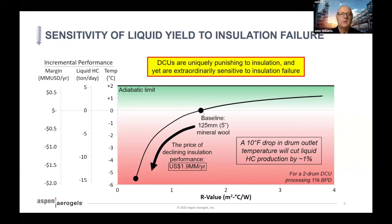So, punchline here is that what you do is difficult. It is uniquely punishing to insulation, and yet extraordinarily sensitive to insulation. That's why we developed Pyrogel HPS.